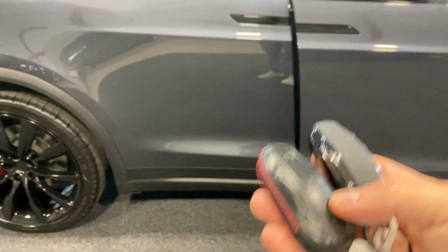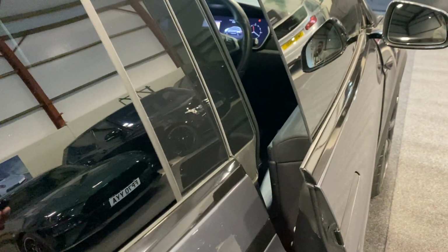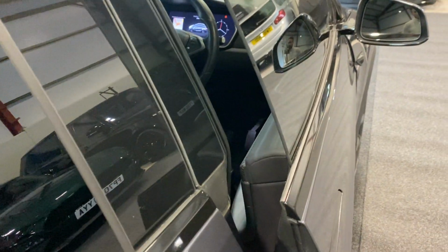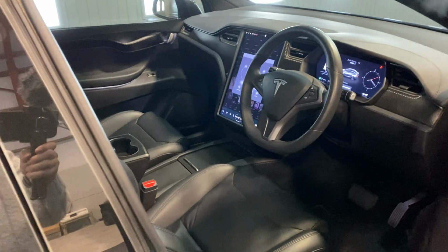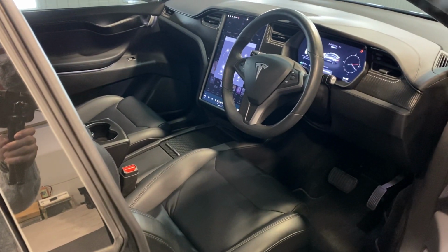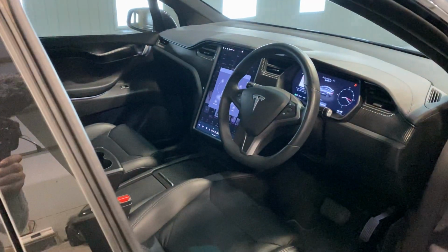Everything that came with this car from new is indeed still in the vehicle. So the car senses that I've got the keys on me, so it's popped open the door. Depending on how close you are, it'll pop open however much room there is. And inside we've got the 7-seat interior. It's the black leather, the premium pack with full black leather to the dash as well.